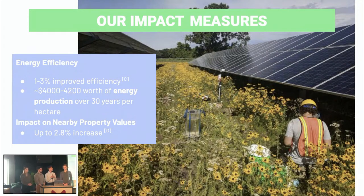So this would result in up to $42,000 worth of energy production savings over 30 years, which is the average lifespan for solar panels as well as bioswales. So convenient that they're around the same lifespan. Now this might not seem like a large cost savings relative to the installation costs and maintenance costs as seen in the previous slide.